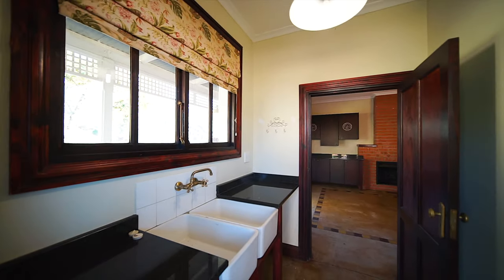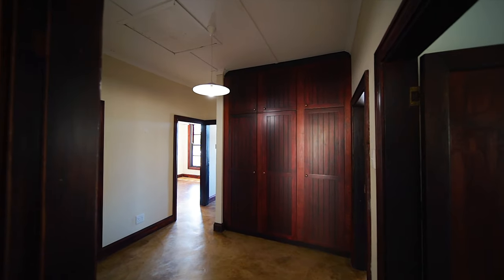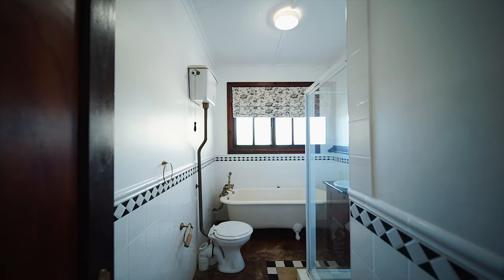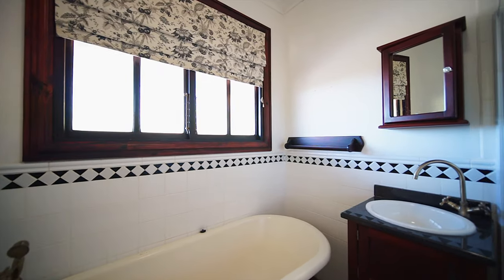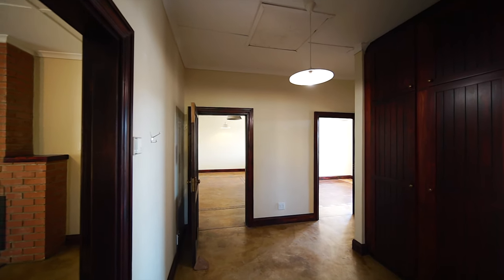Downstairs is a second lounge, or it could be an office or a guest suite. It does have a shower and toilet as well, and the double garage opens directly into this room.